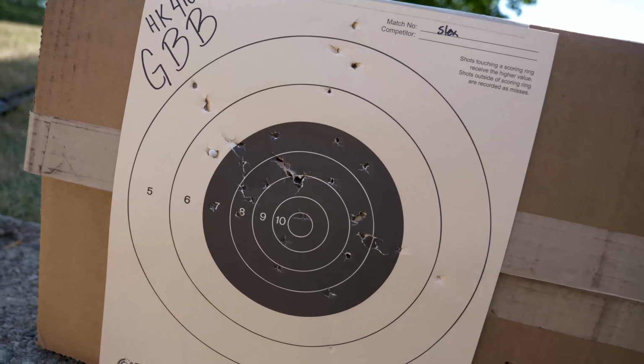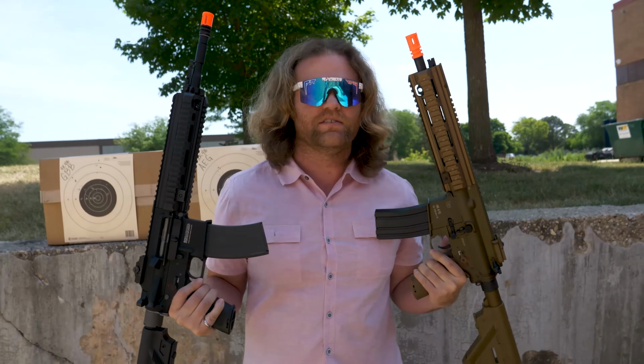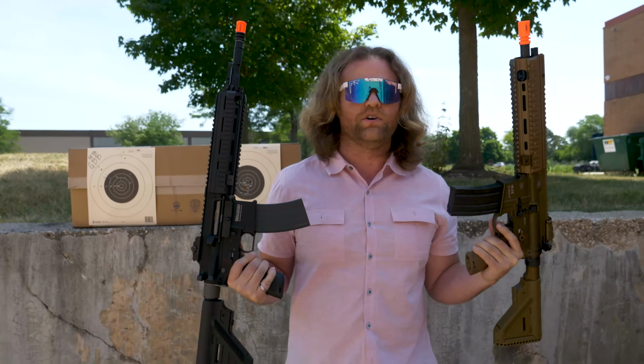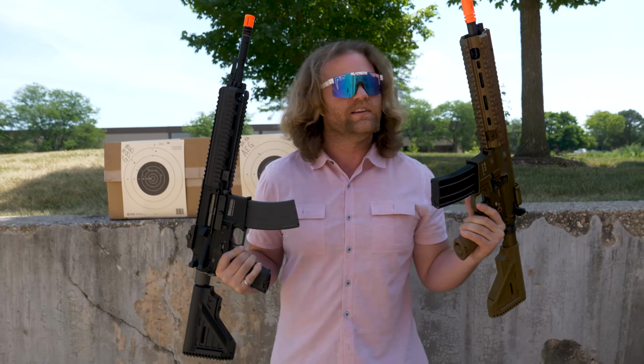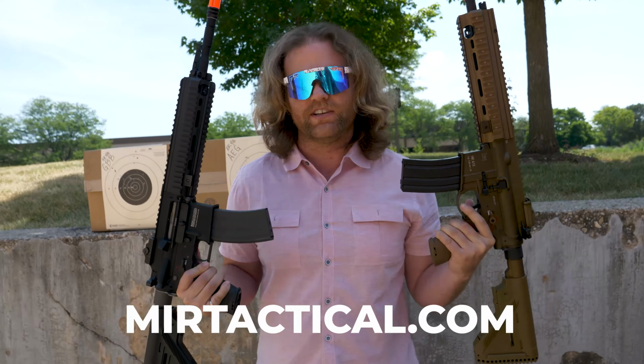So airsoft is an awesome sport, and whether you use an electric gun or a gas gun, whether you're playing in your backyard or in a field, one of these two guns, as well as all the other guns that Mir Tactical carries, are going to be great just to get out and have some fun with your friends or your family.